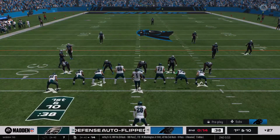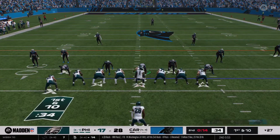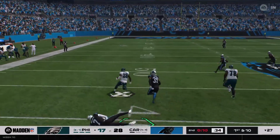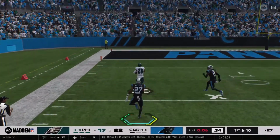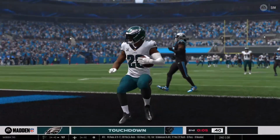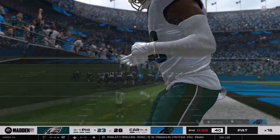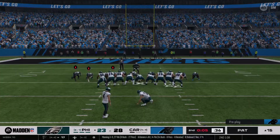It's a three tight end look as they have it first and 10. And they're just going to run it here up the middle. He's inside the 40. Inside the 20. And he is gone. 72 yards. Touchdown, Philadelphia. Jake Elliott on the point after.